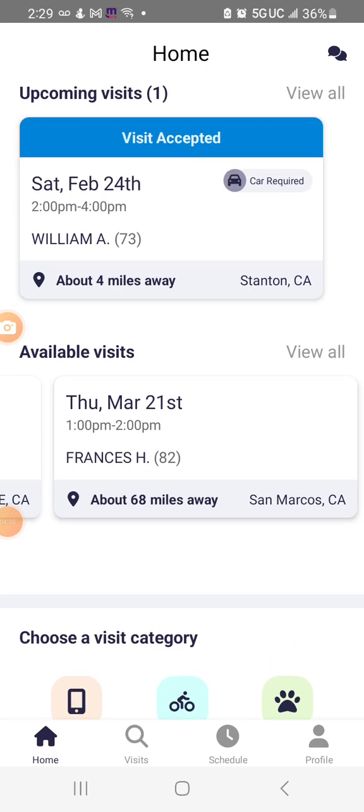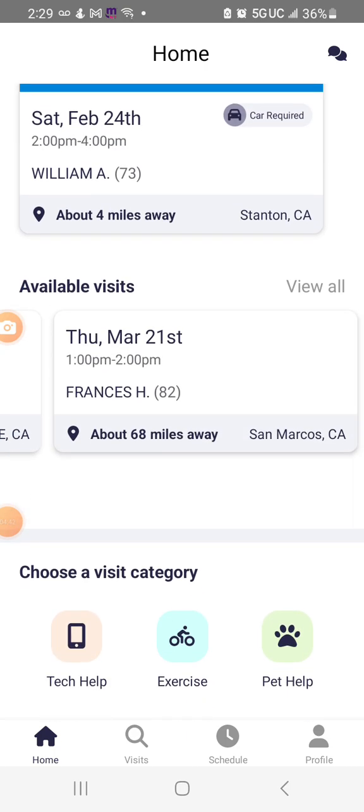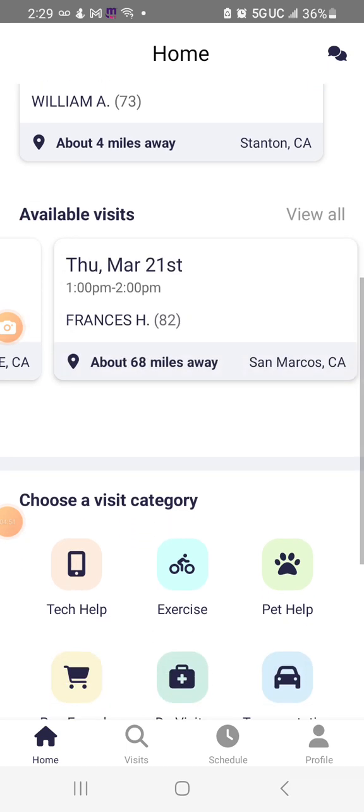I'm already booked for this Saturday. Car required, meaning it's going to be a transportation gig. You take them to appointments, or you run errands with them. You see the age right here, elderly, and the times. They pay you if you go over too. And if you don't work the full hour, you still get paid the full hour. I did a gig that was supposed to last for an hour. It only went for like 20 minutes and I got paid for that full hour. If the client cancels at the last minute, you will still get paid for the full hour.